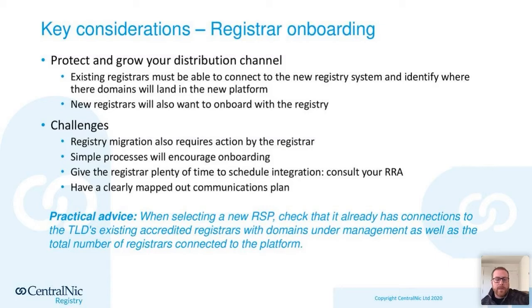Of course, the challenge there is that the migration process itself is a disruptive event for registrars, and so it's important to make sure that the process is clear and transparent, and that registrars are given as much warning as possible.